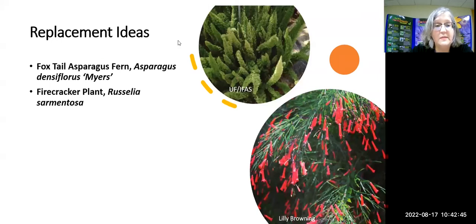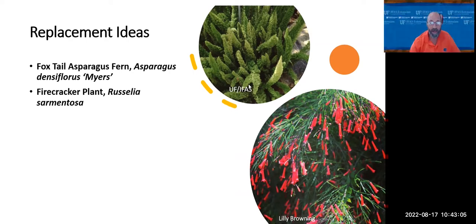But here's some replacement ideas, and really within the same family. The hybridized Foxtail Asparagus Fern. That one's pretty much okay. It doesn't get out of control, hasn't shown to get out of control at this point. And I think it's a lot more attractive, don't you, Dr. Lester? Yeah, the invasive one really is more of a weed. I don't know of too many people who really desire or need it as a part of their landscape.